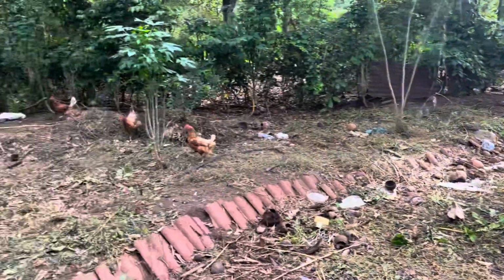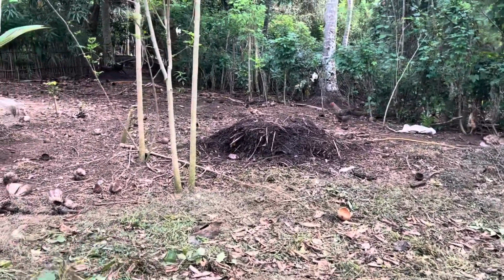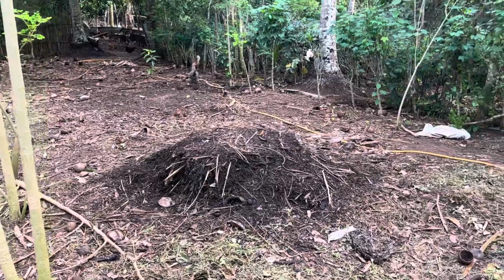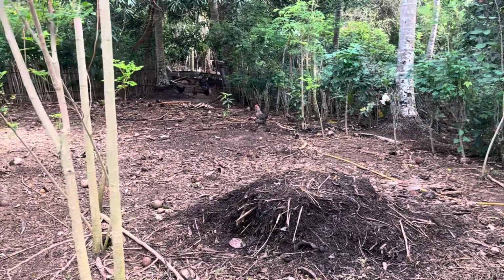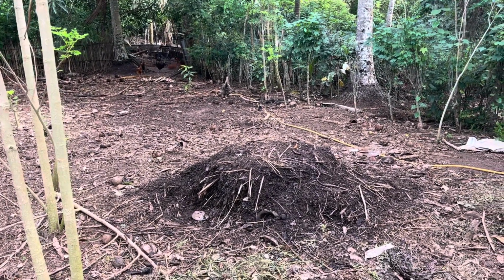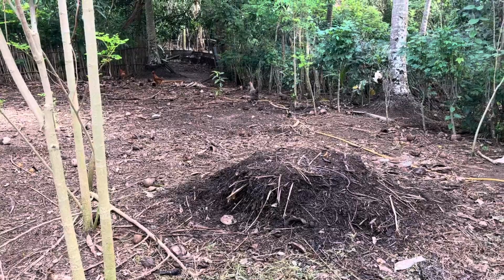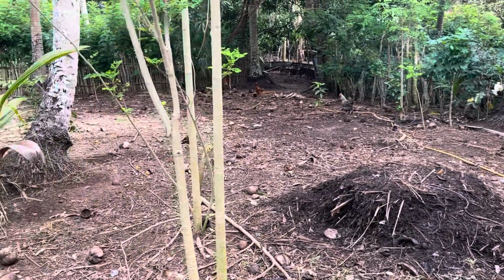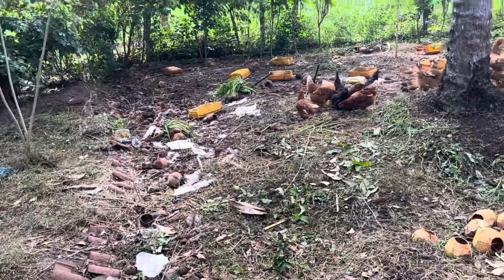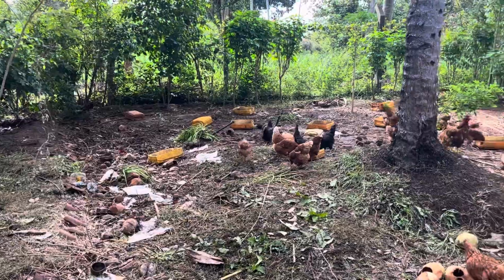What we do is, after time, we collect all this and end up with a heap like this one. Every time they scratch this heap, it's better for us. They look for worms, so they are also turning the heap, and that way it reduces our labor in making compost, and they know the reward for them is all these grasses they can get. We have about 4 of these compartments, and we are starting with one at a time. When we are done here, this is already a fertile area where we remove all these plastics.